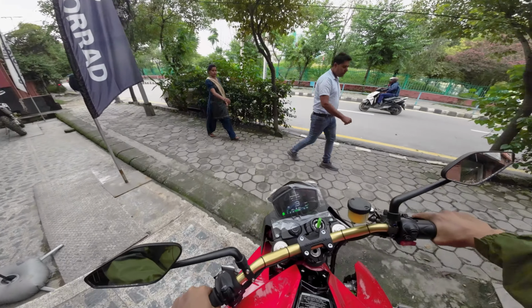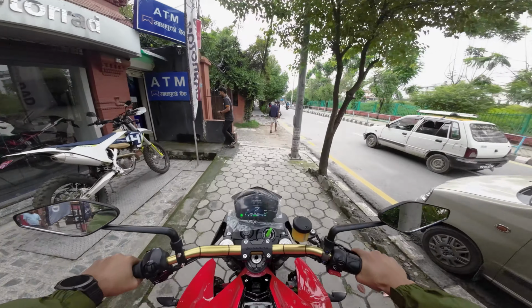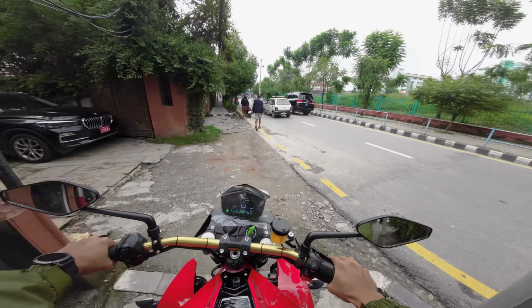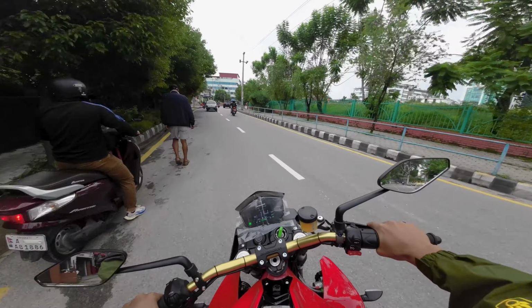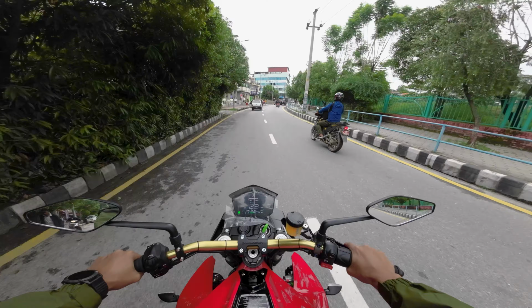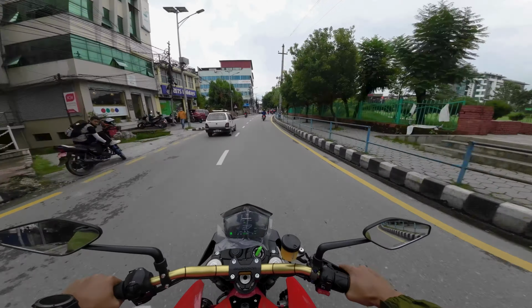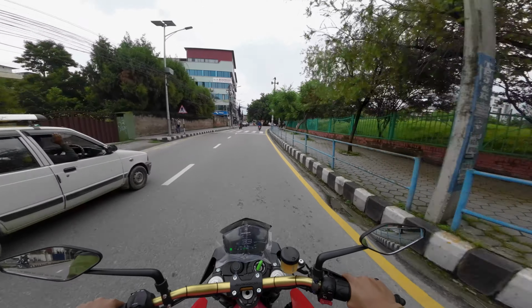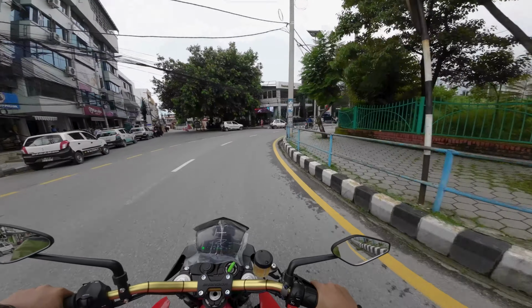All right. But due to the low center of gravity, this bike doesn't feel that heavy. It has a very low center of gravity. Wow. Look at this. It has a very different sound. Wow. Sounds like a rocket. Oh, the suspension feels very plush.